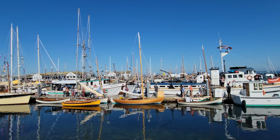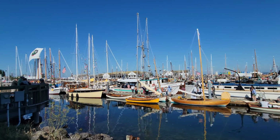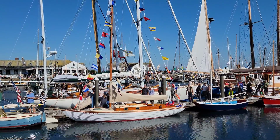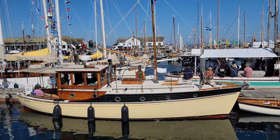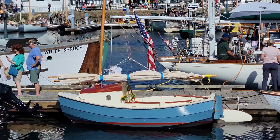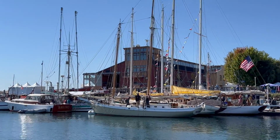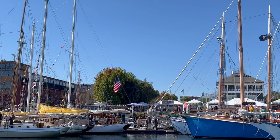Take a look at all of these beautiful, beautiful boats. I have been fascinated for quite some time by wooden boats, sailboats especially. I just think they're absolutely beautiful. Something about them is just classic and kind of romantic, if you will. And a lot of these boats, you are able to walk around, and if you ask permission, a lot of the owners were kind enough to let you get aboard and look around.